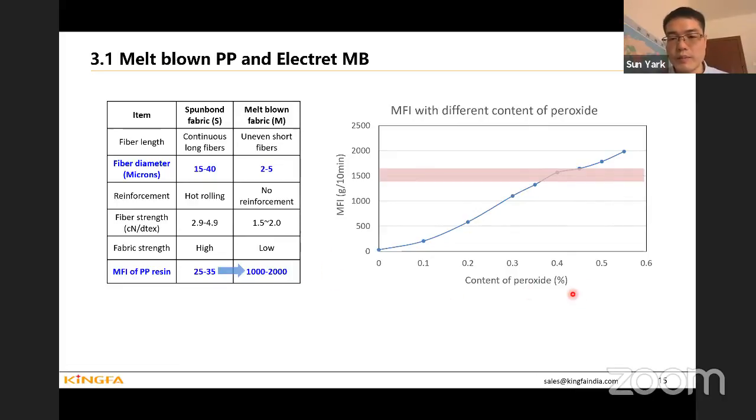We can use peroxide. We can add some peroxide in the PP and then come to the extruder. Then we can get a high MFI. So we tried different dosages of this peroxide, and the MFI increased. Finally, with 0.4% of peroxide, we can get 1500 MFI. So this is how we made this product.